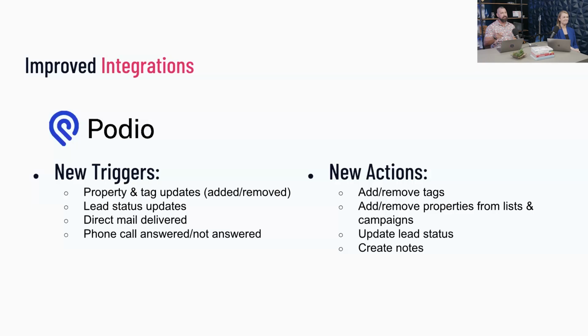Podio and also Zapier have gotten a number of integration updates, so new triggers and actions. Triggers, of course, being when does that workflow get triggered in Podio or Zapier? Things like property and tag updates, lead status updates, did they get a direct mail delivered, and did they answer a phone call or not. All these things can better help you or your team make more informed decisions, or take different actions based on the outcome of something.